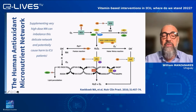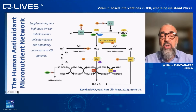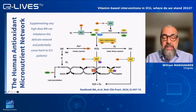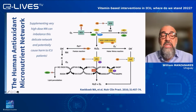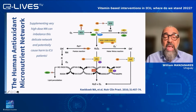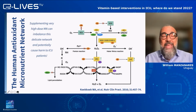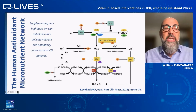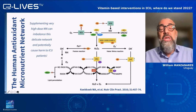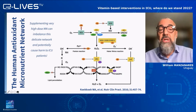So this is the human antioxidant micronutrient network. You know that different micronutrients have antioxidant properties, either directly or indirectly. And there are several physiological interactions between trace elements and antioxidants in this network. So supplementing very high dose micronutrients can imbalance this delicate network and potentially cause harm to ICU patients. So according to this, at this stage, there is not a clear argument in favor of very high dose intravenous micronutrient as a single strategy in the critically ill.